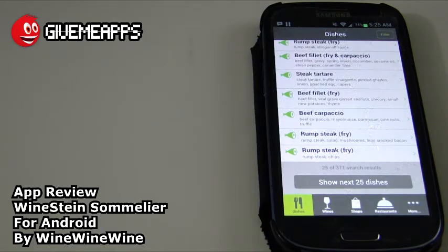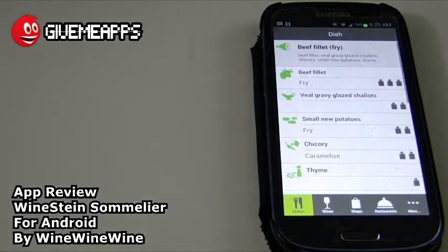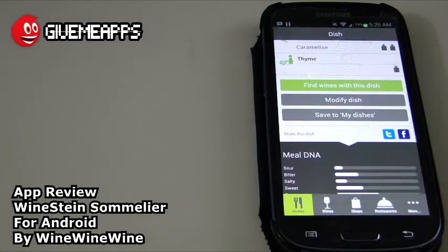Take a look at beef fillet, fried. We tap there, and it's retrieving the dish. Does take some time. Take a look. You get all of the ingredients in that dish. Look, beef fillet fry, veal gravy glaze, shallots. You have small new potatoes, and the list goes down. Now take a look at the bottom here. Find wines with this dish, modify dish, save to my dishes. So you may want to check that out.